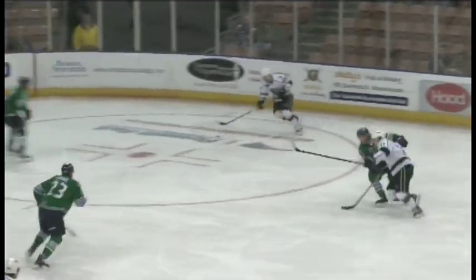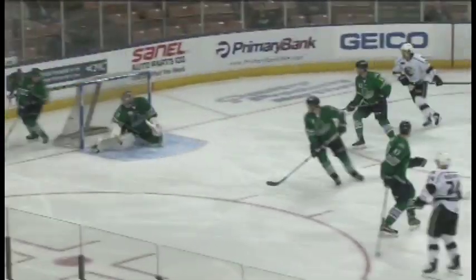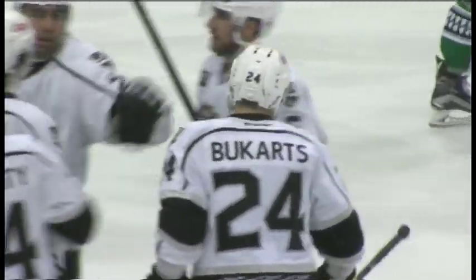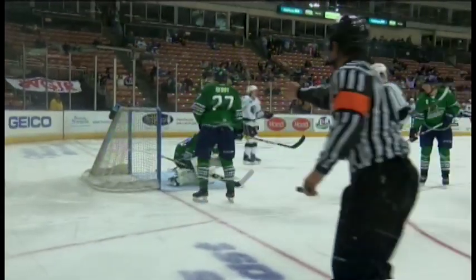Right side, he drops it off. Now shot on front, Ciampini knocked down. Bukarts drive and a score from the slot. Wow! In his first game as a Manchester Monarch, Bukarts lights the lamp.